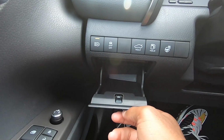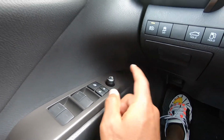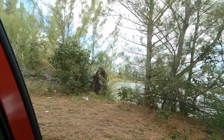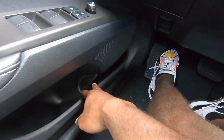Open up this, it's going to reveal some storage. You guys can put some change in there if you would like. This is for the mirror controls here. You can also lock the windows if you have passengers that like to throw stuff out, particularly kids. There's your lock controls here. It is automatic up, automatic down for all four windows. Grab handle here is going to be a nice area to rest your elbows. Down here is going to be storage and a cup holder.